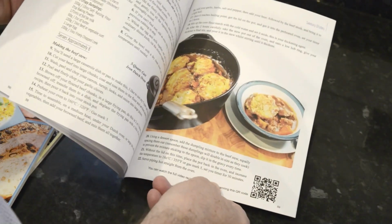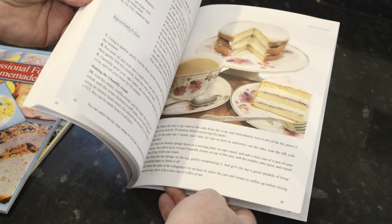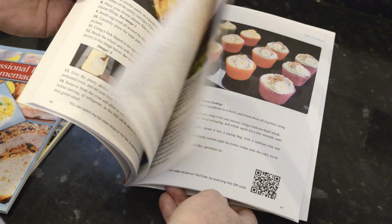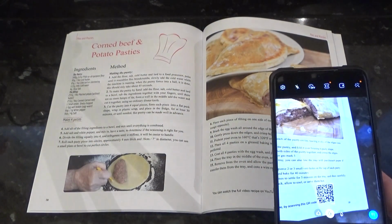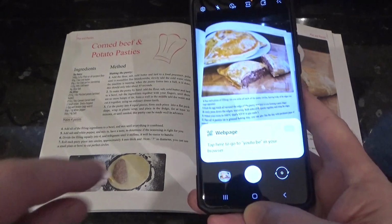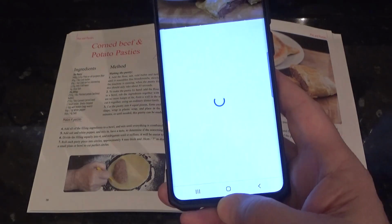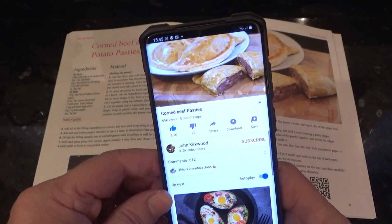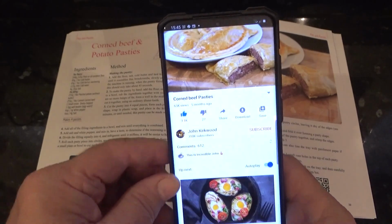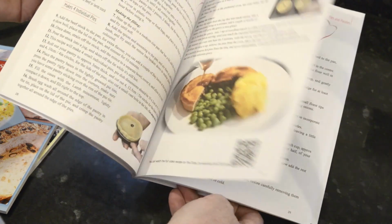The books are an ideal accompaniment to the videos on the YouTube channel and of course the website recipe pages, giving you the best possible chance to get the recipes to turn out just the way they're supposed to. And as in book 2, book 3 also has the extra feature of these amazing QR codes. All you have to do is to scan the code with your camera on your smart device and that'll take you instantly to the corresponding video on YouTube. Absolutely amazing.